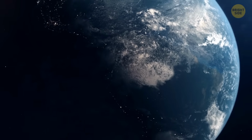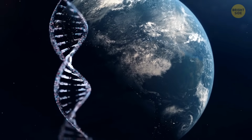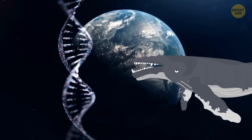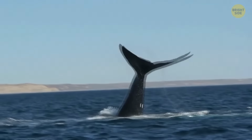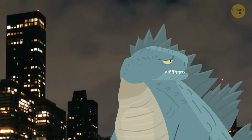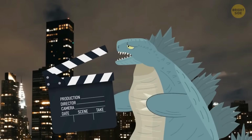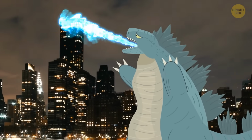Wait, don't tell me that life on Earth has bubbled for about 3.5 billion years, and the biggest creature we got is the blue whale? I mean, not bad, but that doesn't sound nearly as fun as those cool giant creatures you get to see in movies. Yeah, you recognize the iconic roar here.